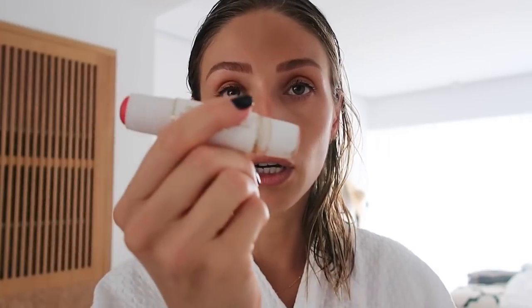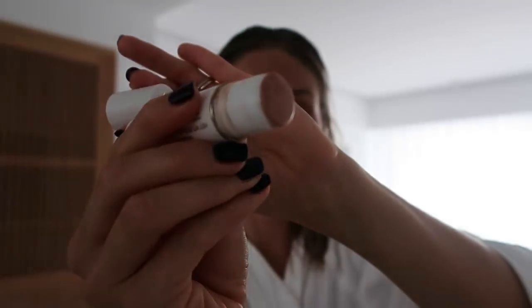This is my absolute favorite thing to take on vacation. It's my Tom Ford Glow Stick. It's got blush on one end, highlighter on the other. Obviously this step is optional, but just for a little extra glow, I'll put some blush on my cheeks.